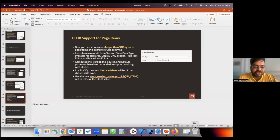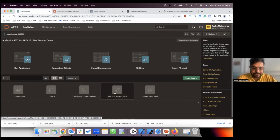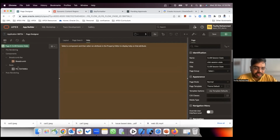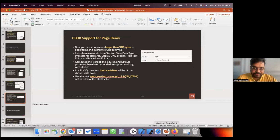I'll quickly show you where you can set this CLOB session state. So let me go back to this application. If you have a page item in your application, we have added a new property group called session state. Here you can select the data type for this particular page item. So that is about CLOB.